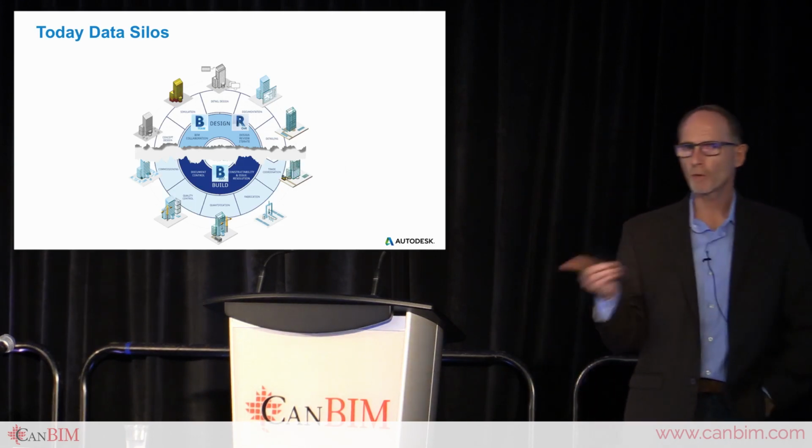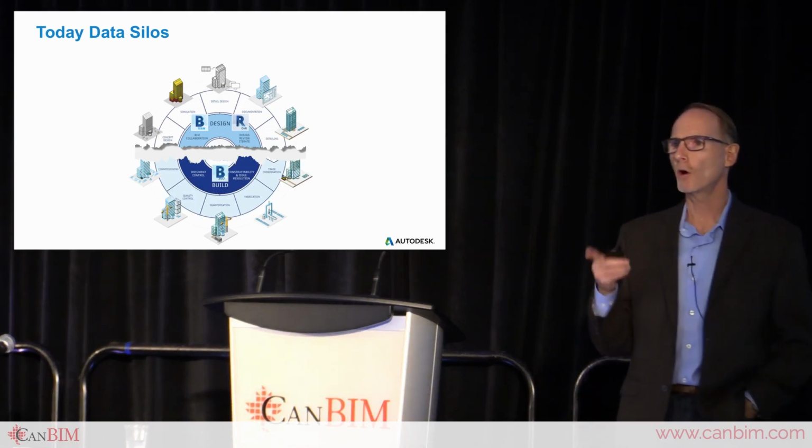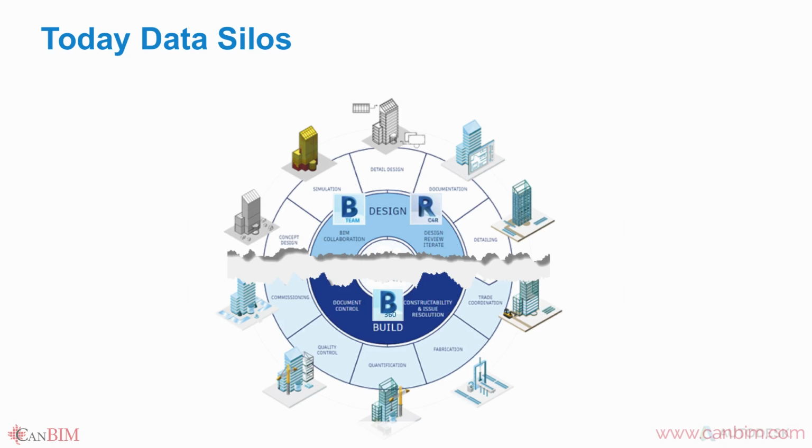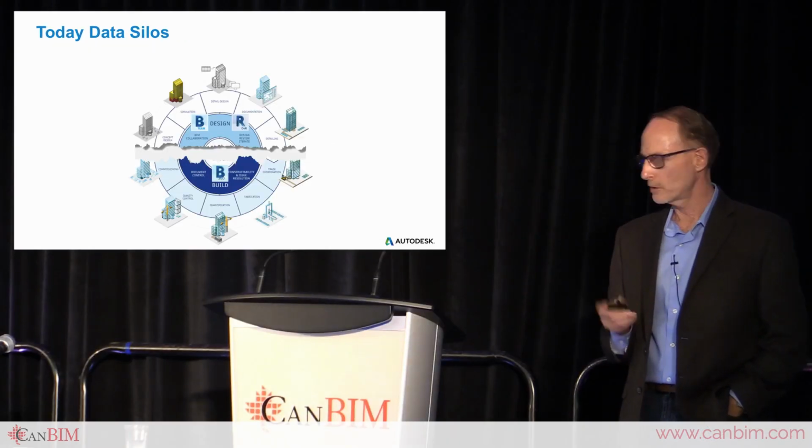And so we see a sort of dividing line there where it's hard to get data from the BIM model into that costing phase, into that fabrication phase, into that making phase, into that installation phase. And how do we actually empower that? So there's a couple things.